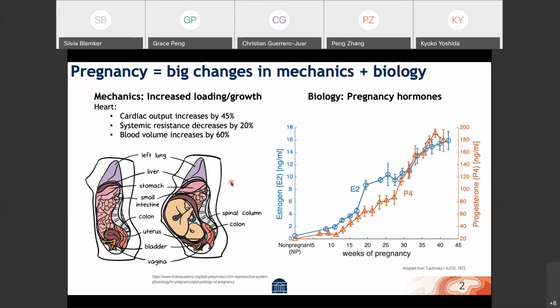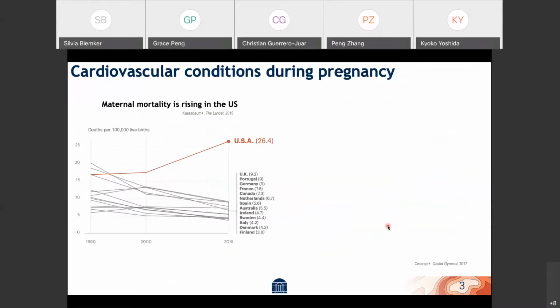On the biological side, we of course see huge surges in pregnancy hormones. Today in particular, I'm going to be talking about estrogen and progesterone. Here I'm plotting how the circulating levels surge throughout a human pregnancy, about tenfold over the course of 42 weeks. In response to these changes in mechanical and hormonal cues, the maternal heart undergoes hypertrophy, or growth. People usually report about a 20 to 30% increase in left ventricular mass during a human pregnancy.